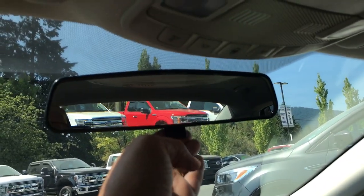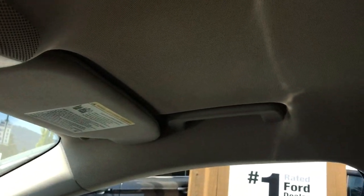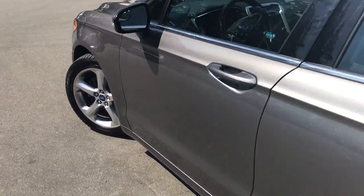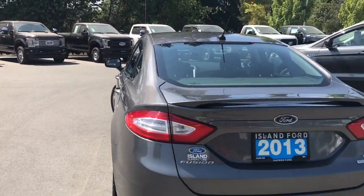Up above, a manually dimming rear view mirror. You also have your lighting controls, sunglass holder, and off to the side you have a grab handle for your passenger. 18-inch wheels, body colored door handle, keyless entry keypad, driver's side capless, easy fuel gas filler.